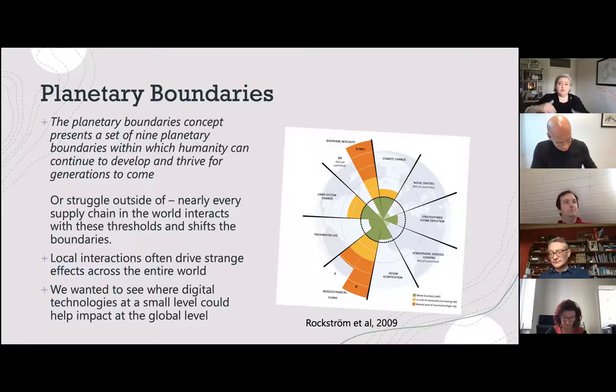If we continue to overshoot all of these planetary boundaries, basically our world will die. And so what we were thinking about, and one of the grants that I led, was looking very deeply into understanding how can we use digital technologies and things like blockchain to actually change that.